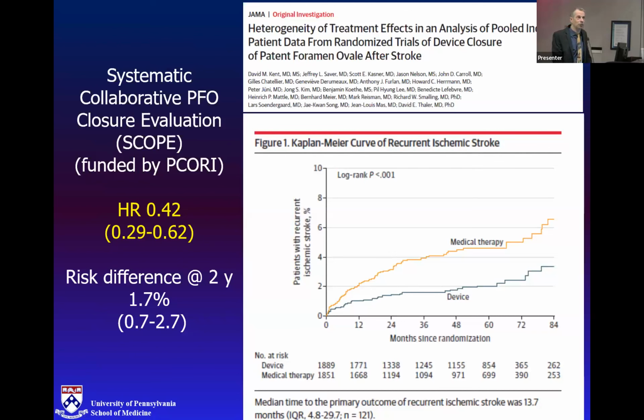There have now been multiple trials that have looked at PFO closure versus medical therapy, and the initial ones failed. Again, that's a long talk, but all together, the 6 trials with increasing selectivity over the course of years led to this patient-level meta-analysis. 3 trials were positive, showing benefit of closure in their own right.